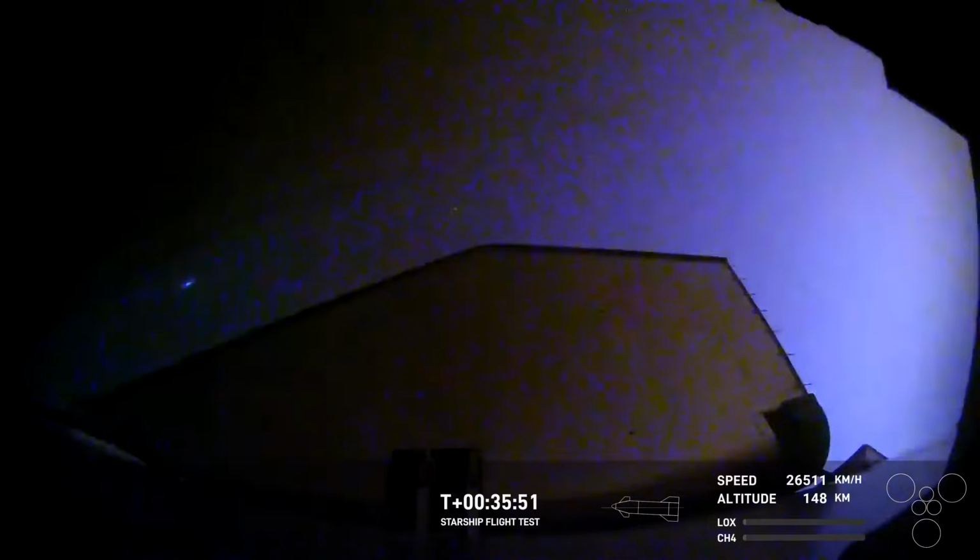We had attempted this once previously on Flight 3, but ended up skipping it when we had some attitude control issues with the ship. And we are on the dark side of the planet right now, so views are going to be a little bit dark, but hopefully we see some engine light come on as we do this relight test. This is a pretty critical capability for doing deorbit burns.